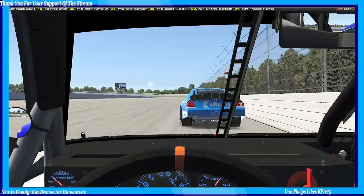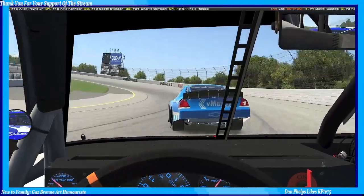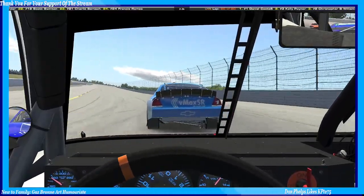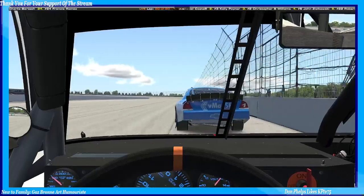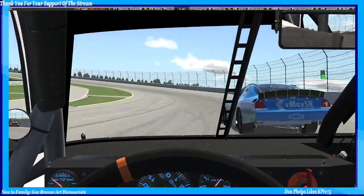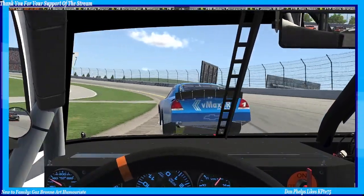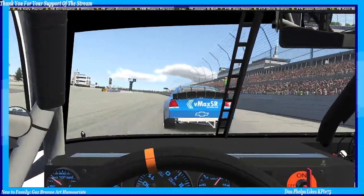Daniel Costa, he's a pretty fast guy. I've raced him many times. He's from, I believe, Liberia, something like that. And he's a pretty good driver. That's a line that I see a lot of people take, and I just don't take that line very often.